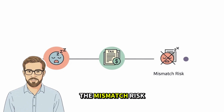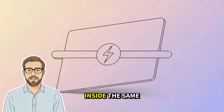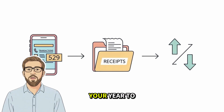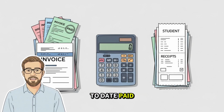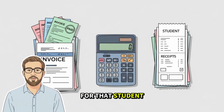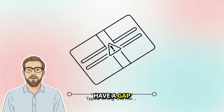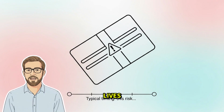Signal 3 is the mismatch risk between your withdrawals and your paid expenses inside the same calendar year. Where to look? 2 places: your year-to-date 529 distributions and your year-to-date paid invoices or receipts for that student. What direction matters? If distributions are higher than documented qualified expenses, you have a gap. That gap is exactly where the "this could be non-qualified" headache lives.